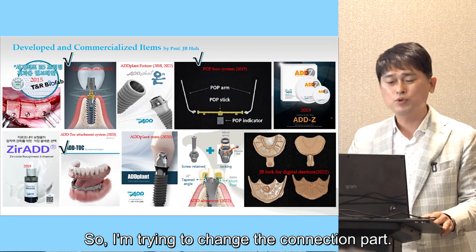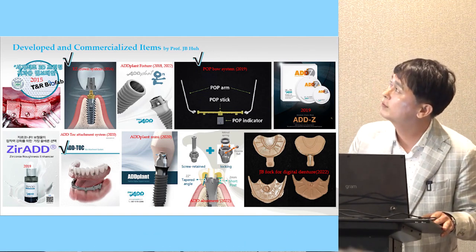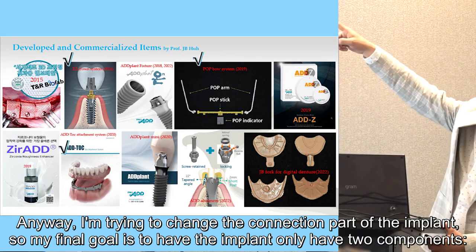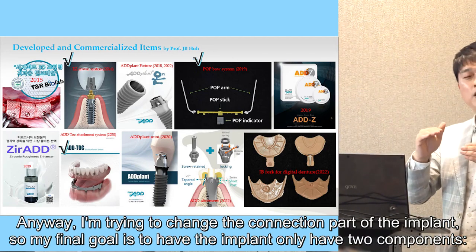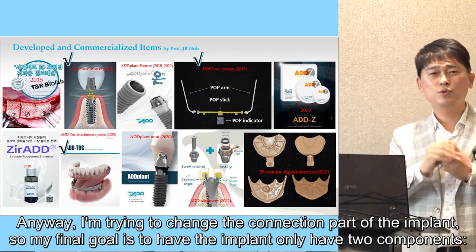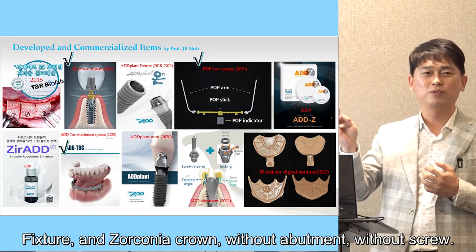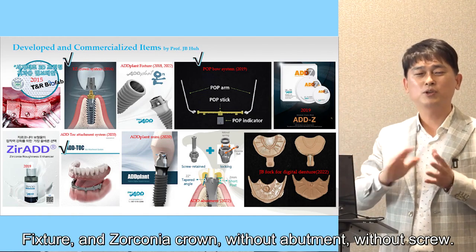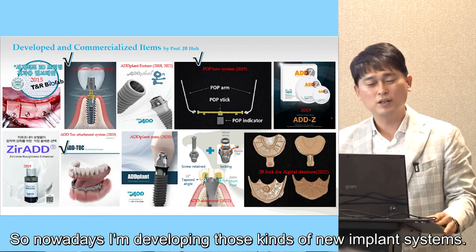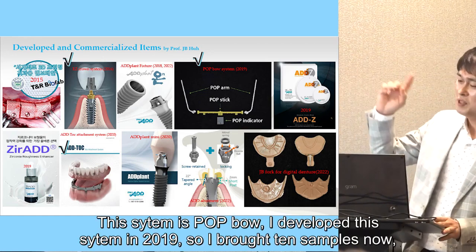I'm trying to change the connection part of the implant. Can you see the mouse? Oh, we cannot see the mouse. Anyway, my final goal is that the implant have only two components, the fixture and zirconia crown, without abutment, without screw. So nowadays I'm developing those kinds of new implant systems. And this system is possible.